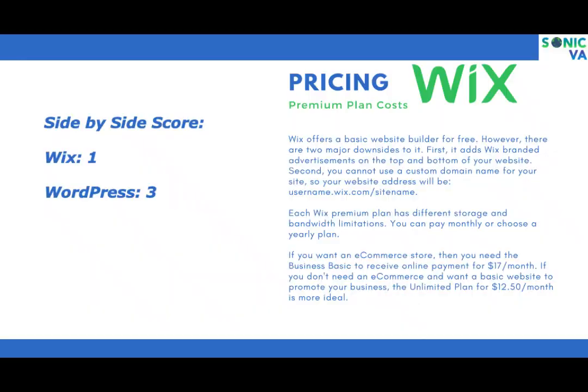That's in my rankings. And the other thing to factor in, though, before you go out and sign up for WordPress, is think about the pricing. So in some ways, Wix has a pretty basic offering with a pretty basic monthly fee. And you can do a lot.